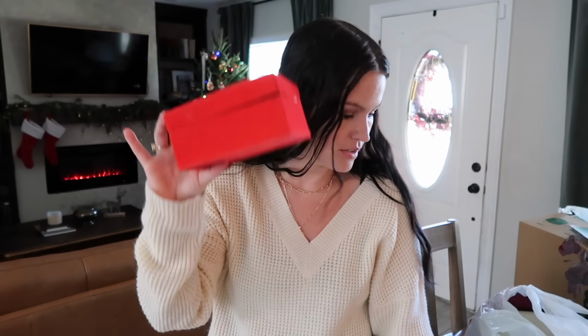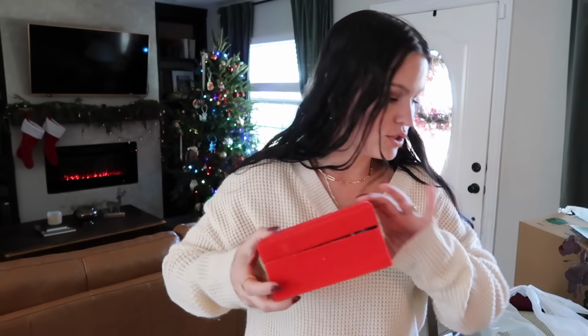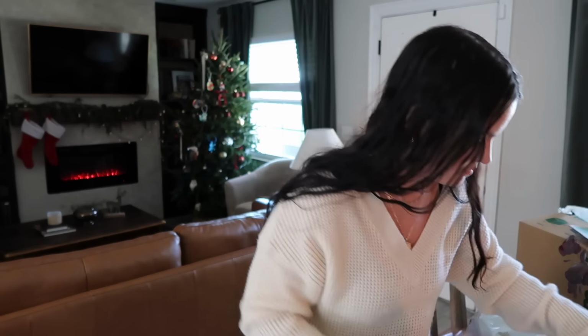I don't know anybody who was born in 1996, but I do know that I love the bell and I don't care that it says 1996. I really liked it. And I like that it came in a little red box, so I can easily keep it stored away nicely when it's not Christmas. So I grabbed that for $6.